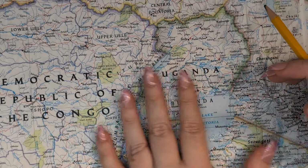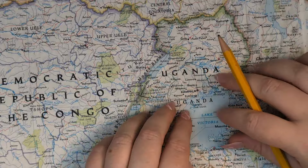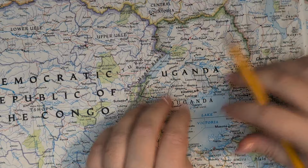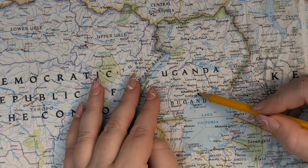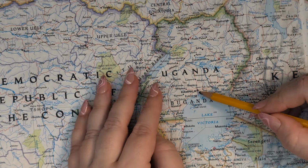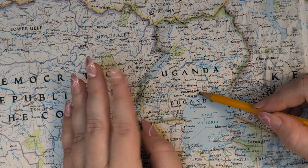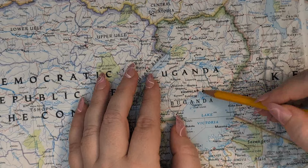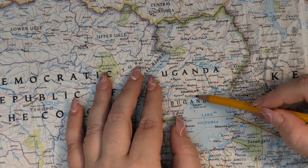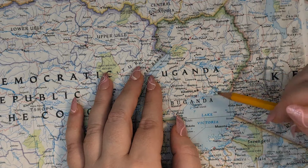So in 1890, once Britain really started to get their claws into the land here, they designated Kampala as their capital of the Imperial British East Africa Company. In 1905, they moved it down here to Entebbe, which is where the main airport for Kampala is today.